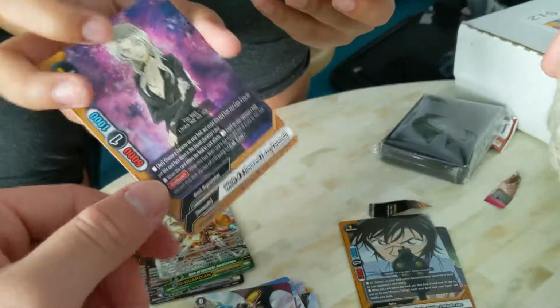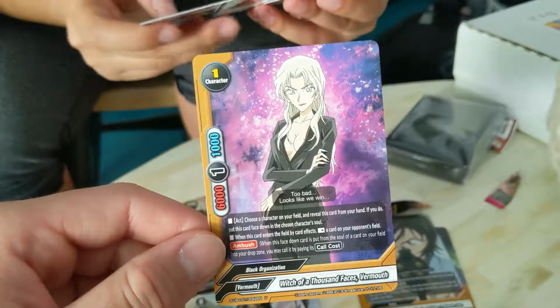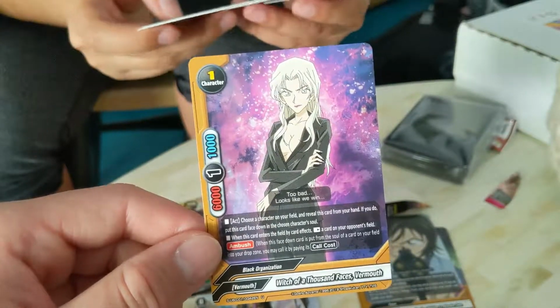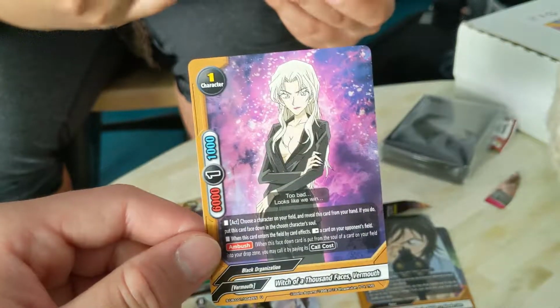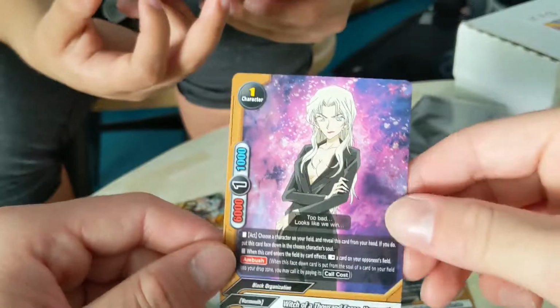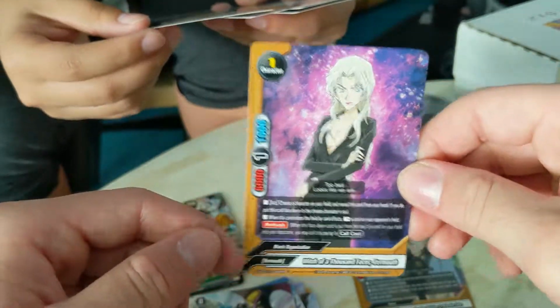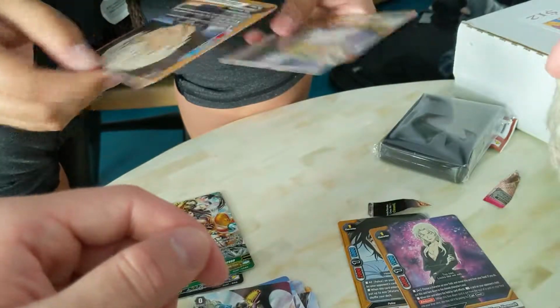Witch of a Thousand Faces. Yeah, well, Case Closed is an anime. Oh, it is an anime? Yeah, because there's Case Closed, which is an anime, and then Buddy Fight, which is a card game and an anime. Oh. So I'm assuming they did a collaboration. But I don't know. I don't really know much about this. Witch of a Thousand Faces, Vermouth. Public Security Bureau, right?